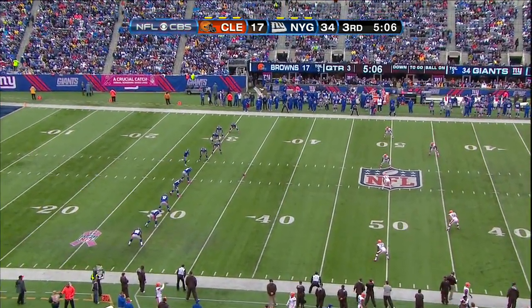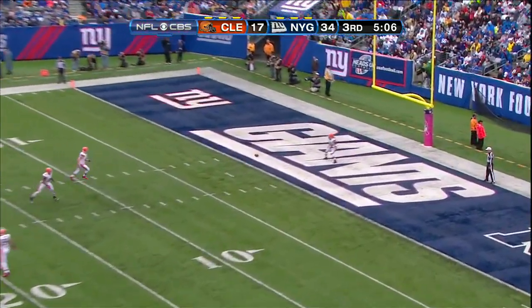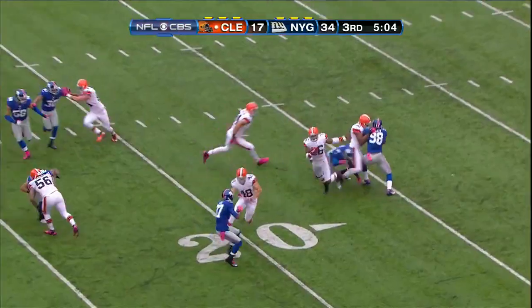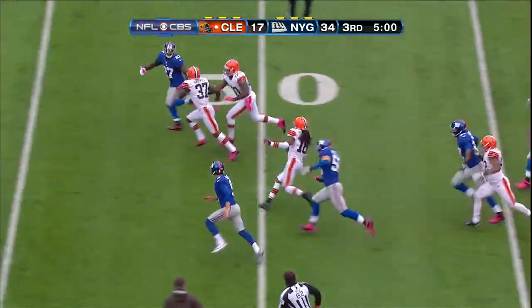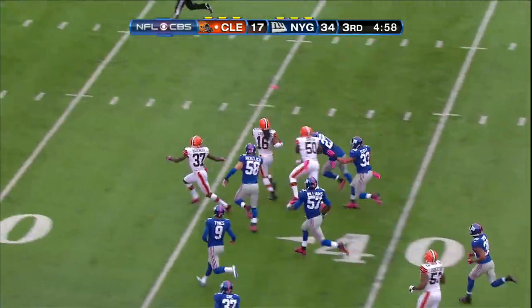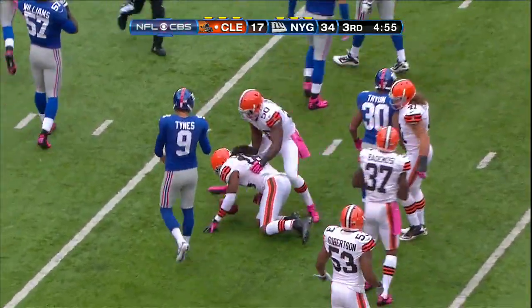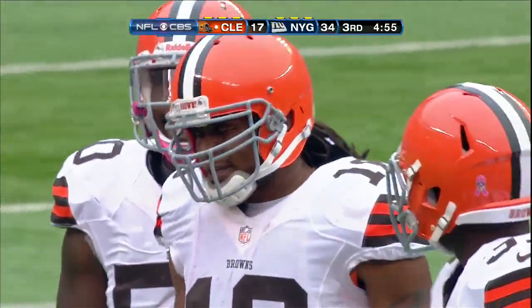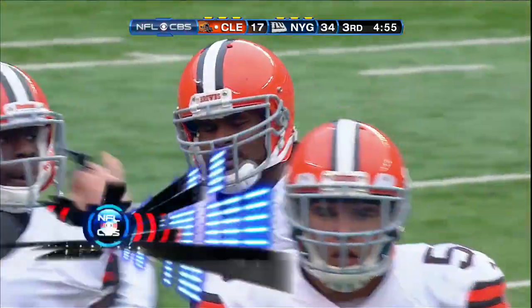Josh Cribbs. Line drive, Cribbs from about 5 yards deep in the end zone, on his way up the near sideline. Cutting it back, Cribbs. Grabbed just inside the 30-yard line by Mark Herzlich, who saved the touchdown. And that's how explosive number 16 can be.